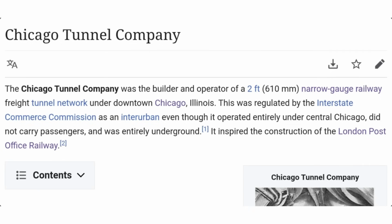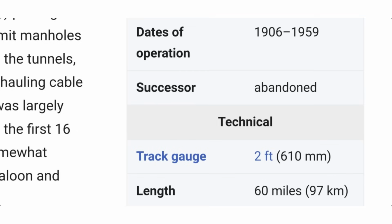So that's the narrative. Now when I was looking at this, it just seemed remarkably older than what we're told. So let's have a look. When was this built? 1906 to 1959. And it's currently abandoned, and there were 60 miles of track. And this is where it gets even more interesting.